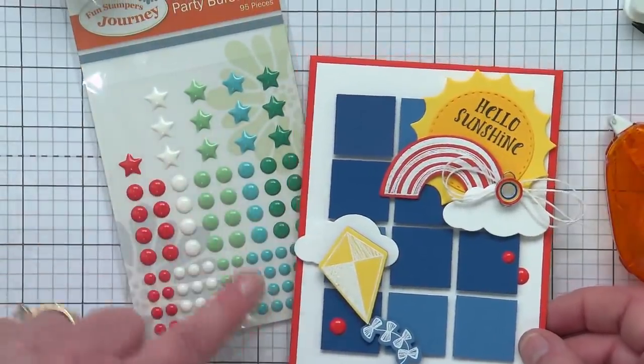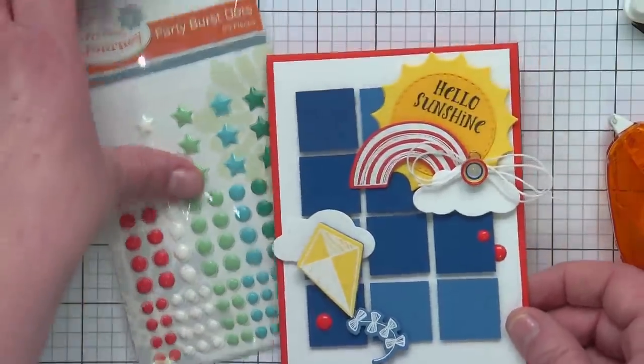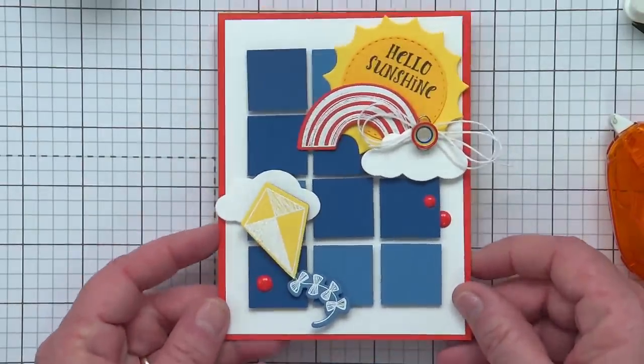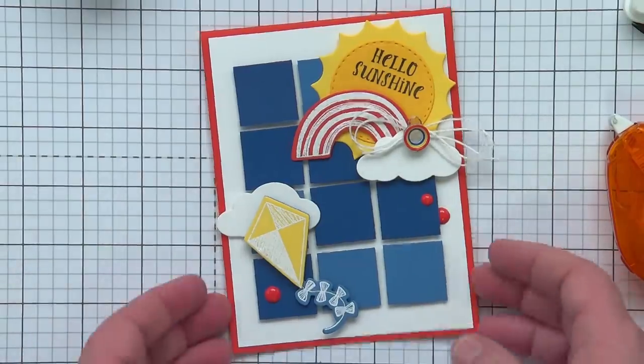These are in really fun colors for this collection too. The red, white, cool pool, turquoise. And then look at the little button. Such a cute little accent right there. I just love it. So, again, you can never go wrong with primary colors. Follow your color wheel. Have fun with that. You will just love it.